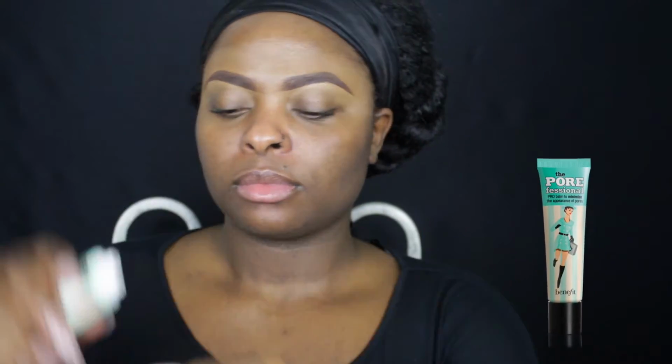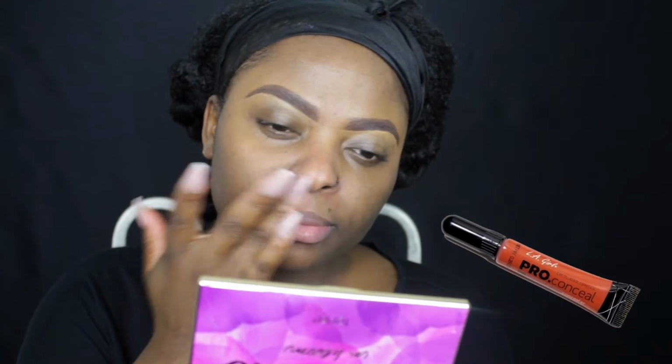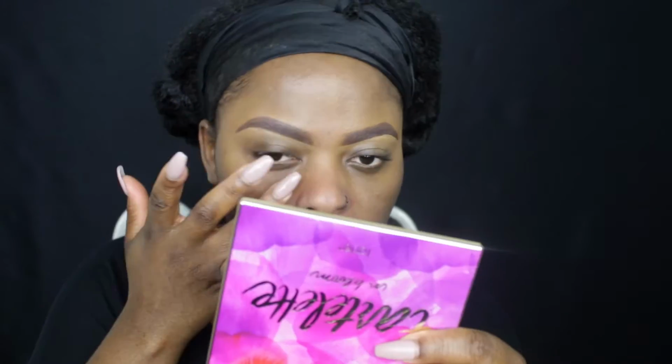Step four, I prime my skin with my favorite primer, which is the Benefit Porefessional. Step 5, I color correct my skin with L.A. Girl Color Corrector. Step 6, I use my CoverFX foundation and place it all over my face.